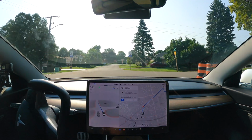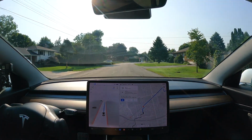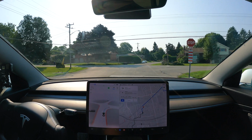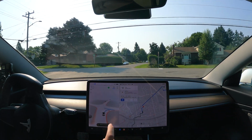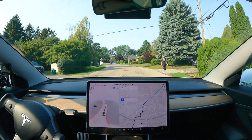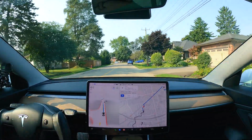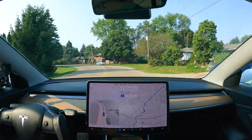So very good. All right, so we have a residential area. There's no sidewalks, no painted lines, so we'll see how it reacts with this. So we have a right coming up. And I have a pedestrian, you'll see in a second, the pedestrian on the right. So it stayed away from that one. Now we do have a divided line now, and we have a car on the right, some parked cars.